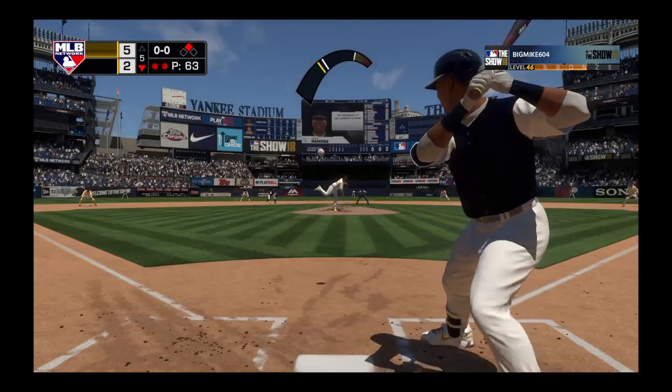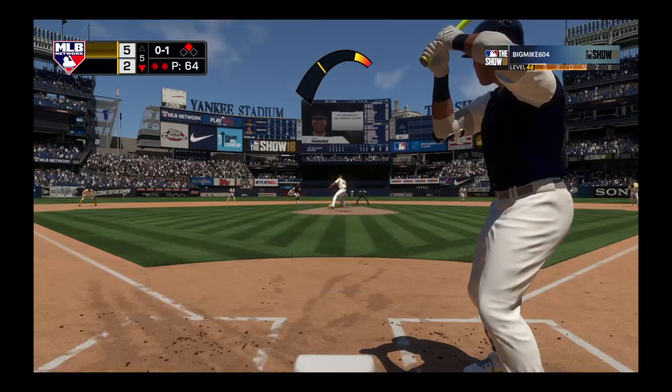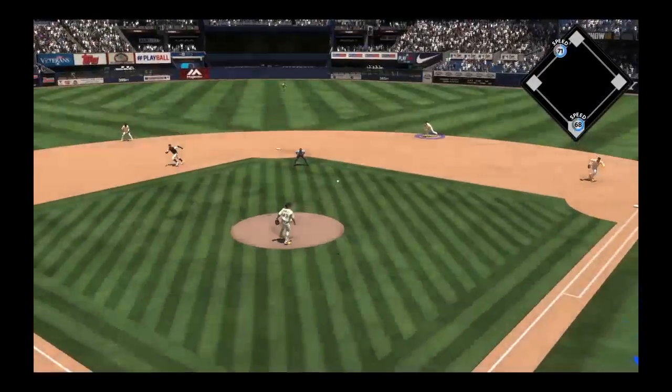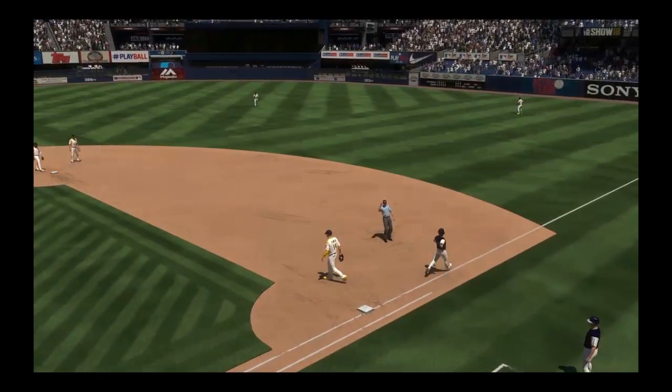Ready with the first pitch. Here it comes. Swing and a miss way behind the big fastball. Hit back up the middle. Bronco ranging up the middle. Throw on to Smoke at first, and the side is retired.